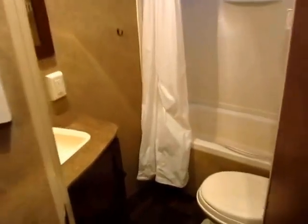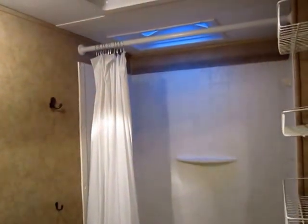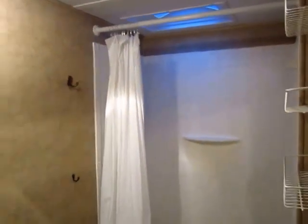Back here in the bathroom, nothing too outstanding to speak of, other than the fact that the extra interior height does give you extra headroom in the shower, so you're not going to bang your head against stuff.